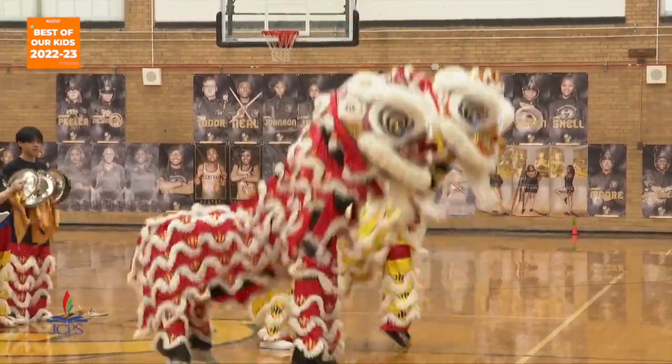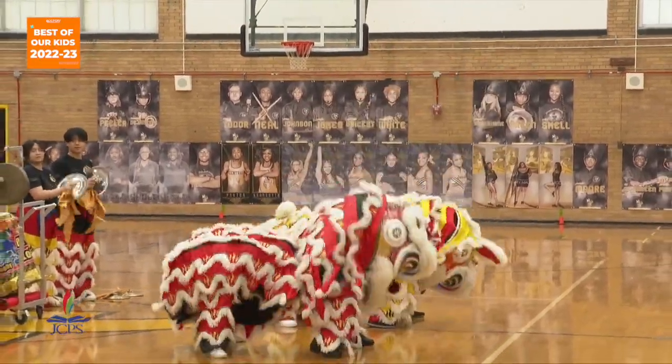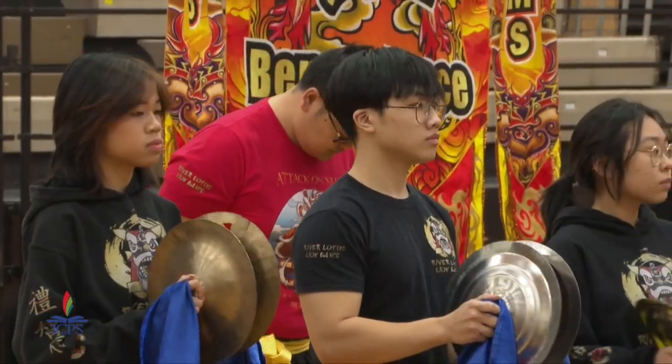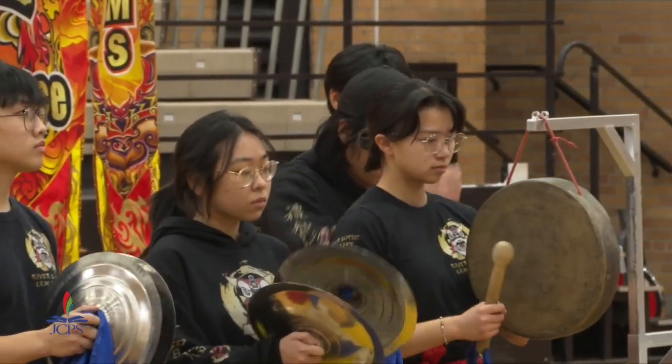Today we had the River Lotus Lion Dancers join us to celebrate Lunar New Year and showcase to the kids just amazing community groups and bridge that gap between the school and the community. When they started expressing the music, the rhythm, I saw a bunch of other people that haven't maybe experienced this before really come to a realization that this culture is very beautiful. This is something that should be known even if you don't celebrate it.